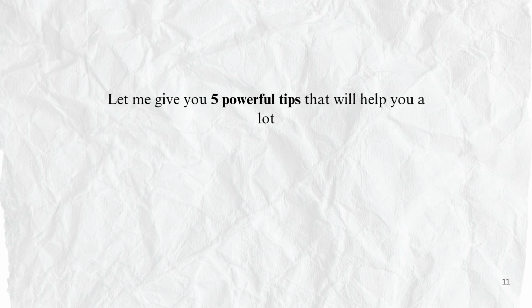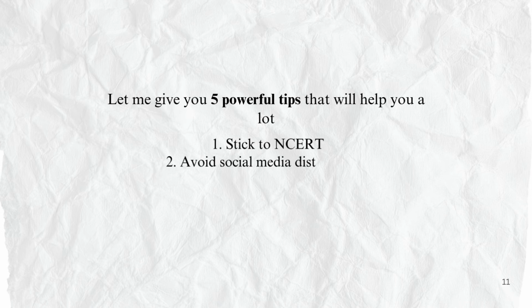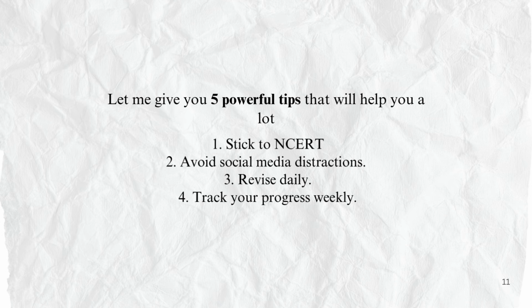And just so that it will boost you, I'll give you some powerful tips for motivation that toppers swear by. First is stick to NCERT. Please don't go for any fancy things or any new things. NCERT is sufficient enough. Avoid social media distractions as much as possible. Revise daily. Whatever you have read in the previous day, previous week, you have to revise it daily.